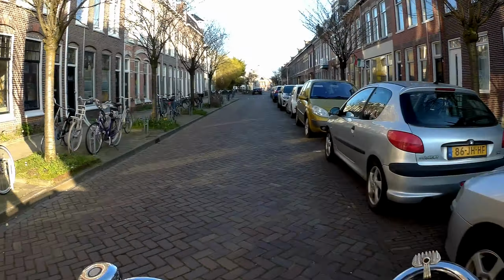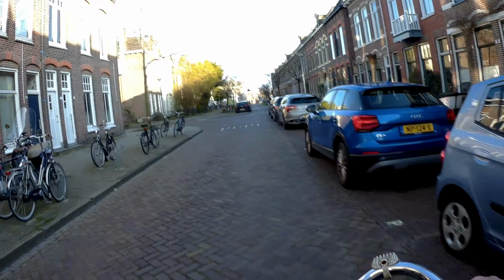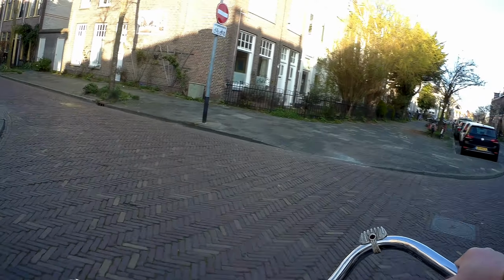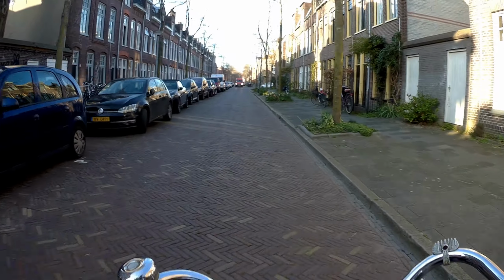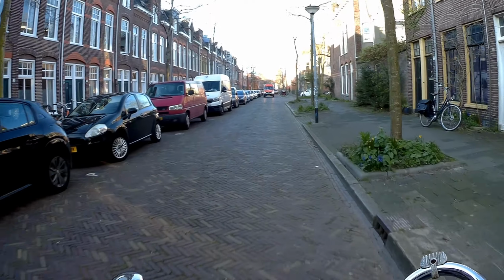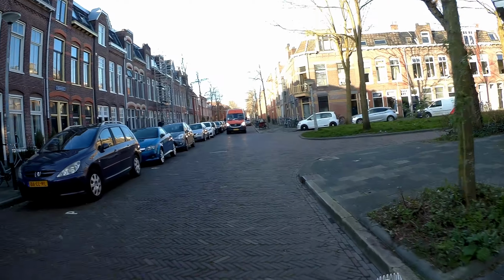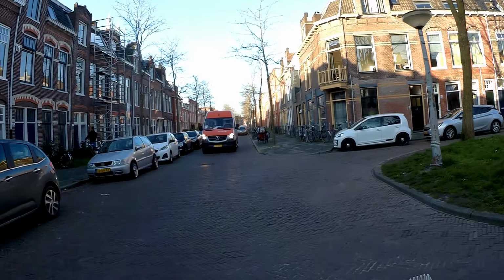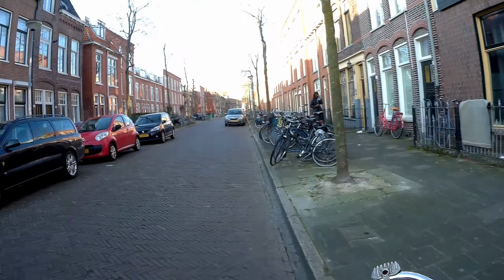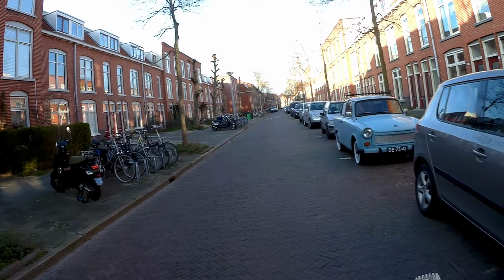Riaustraat, building train in the distance. Let's move to this side. Car in the middle of road, like a delivery van, I suppose. Should come a little bit back. Should be able to pass. I think delivery person's girlfriend was on the passenger side.